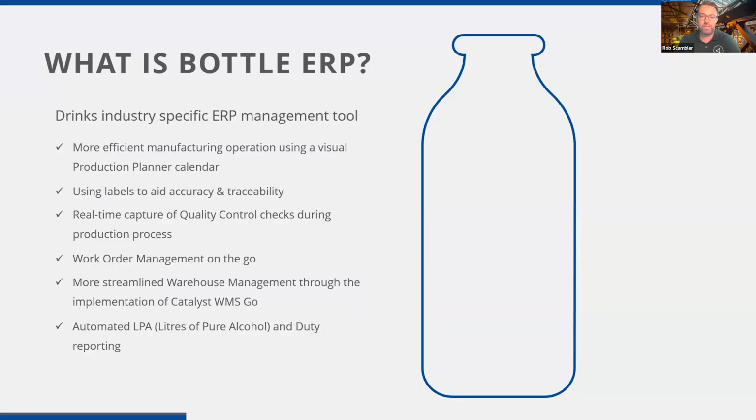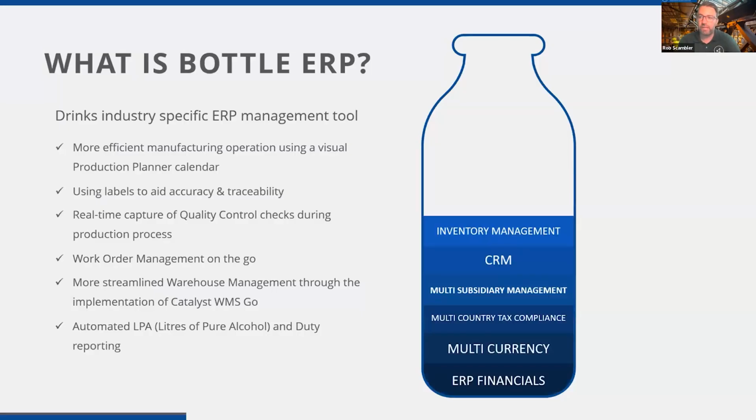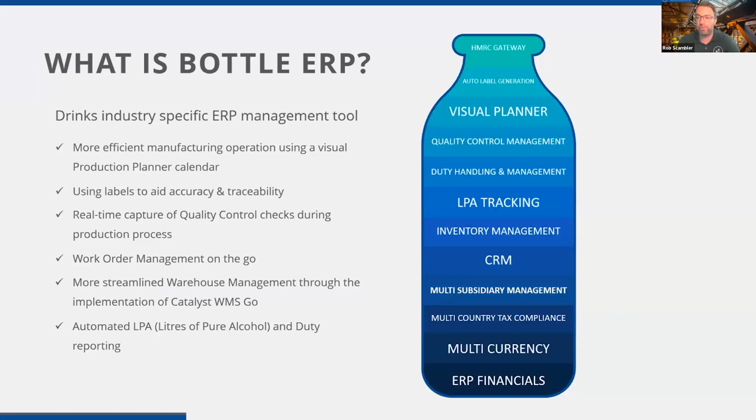So, what is Bottle ERP? So Bottle ERP is a group of bundles that's been created by Catalyst and are built in the area that says Suite Cloud Platform in that wheel that we just showed you. Meaning that when NetSuite upgrades, the bundles will automatically upgrade with it. So you have all the functionality of NetSuite, and then the specific bundles that we've created. This includes areas such as visual planners, quality control, LPA tracking, gateway to HMRC, etc., etc.